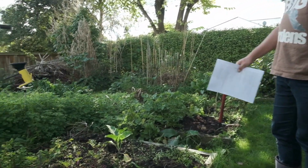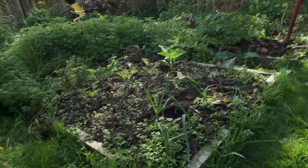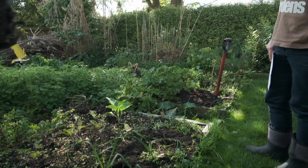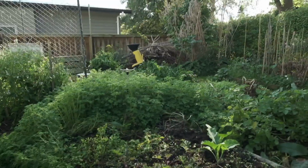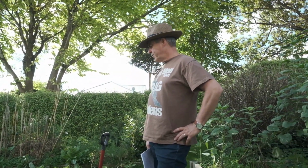I'm probably a little bit too late with my leeks. I should have really had them in the ground well before this, but at this point I'm growing lots of brassicas. You can see I've got yams in the background. I'll harvest those after the first frosts and the leaves die.